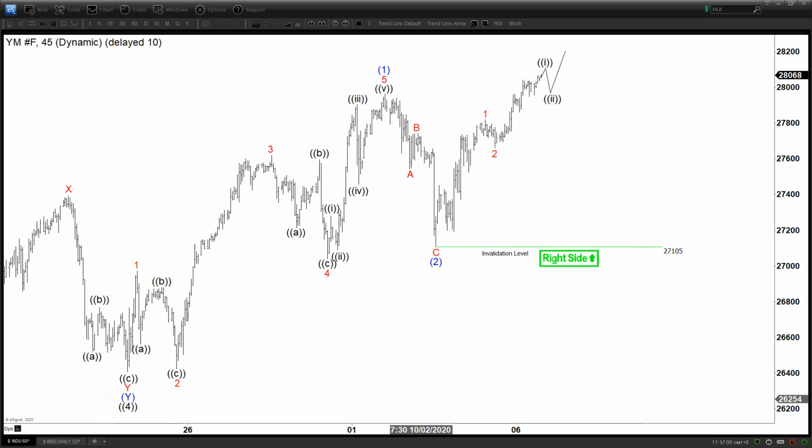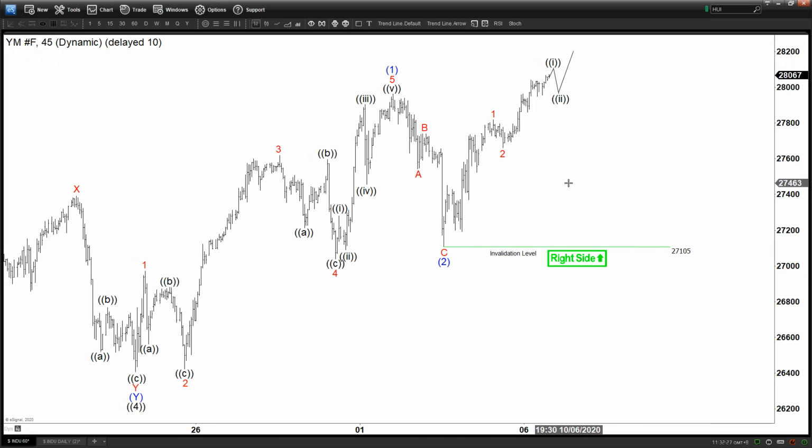My name is Henry and today is Tuesday, October the 6th, and the time is around 3:30 a.m. GMT. So today we will be updating the chart from the Dow Futures YM. We can see right here, this is a 45 minutes chart. We ended this wave 4 over here, right?